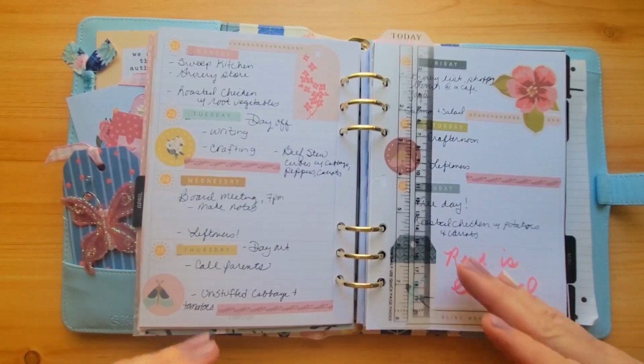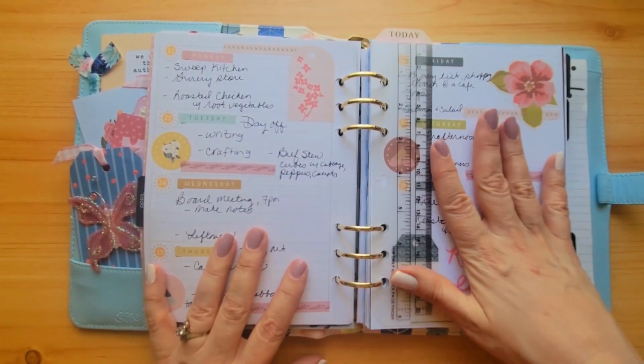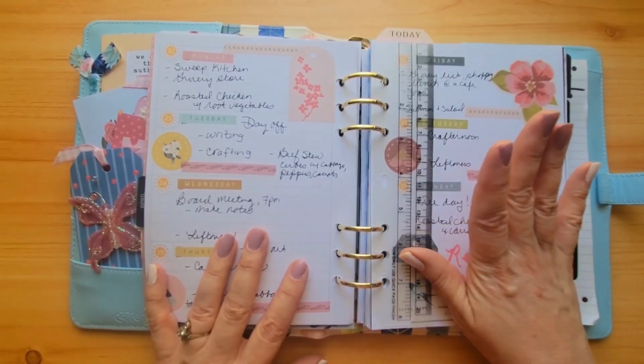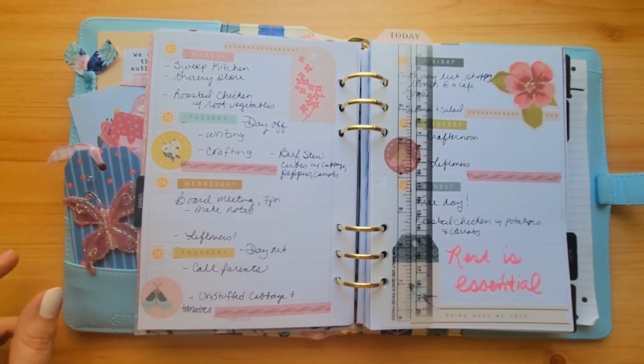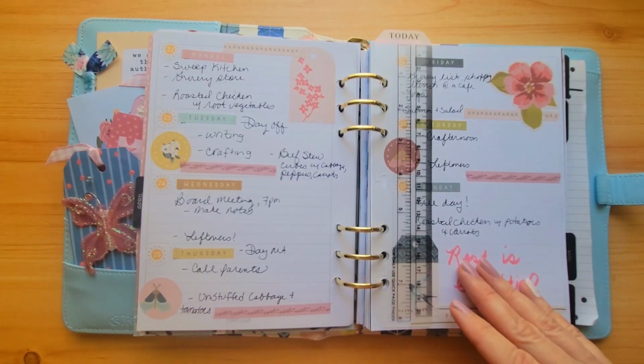So that's another thing. By making it a two-step process, this one I decorate ahead of time. I started to decorate a few weeks ahead. I'm actually going to do another month ahead here for May. It makes it a two-step process, which for me means I'm more likely to go into it to write and plan, if that makes sense.